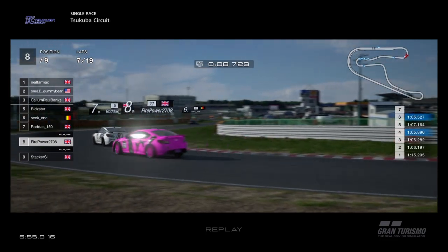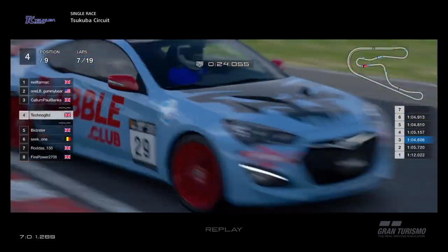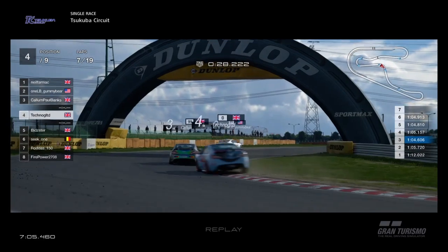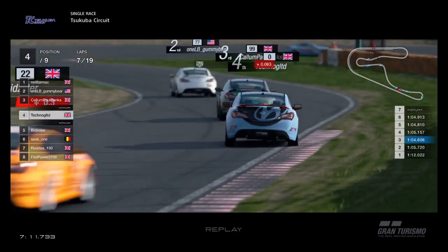As we go into the first corner, out of it, nice line out of the corner. I think we're a bit closer at the front now. Callum and Techno's close right up to the back of Callum. Gummy Bear's pulling a little gap on Callum here, so Techno then trying to attack Callum for a podium position here in the Rabble car.